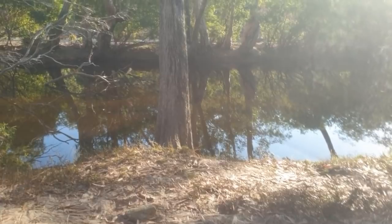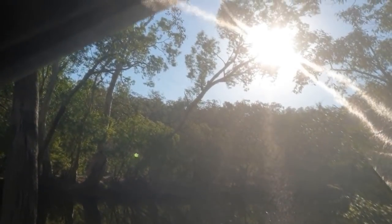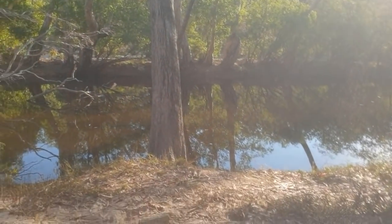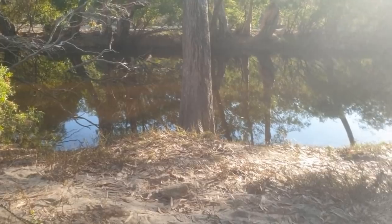This is our morning view this morning. We slept with the tent open. Sun came up over there. Great way to start the day. We're off to Bramwell Station today, so we're gonna pack up camp, keep moving.